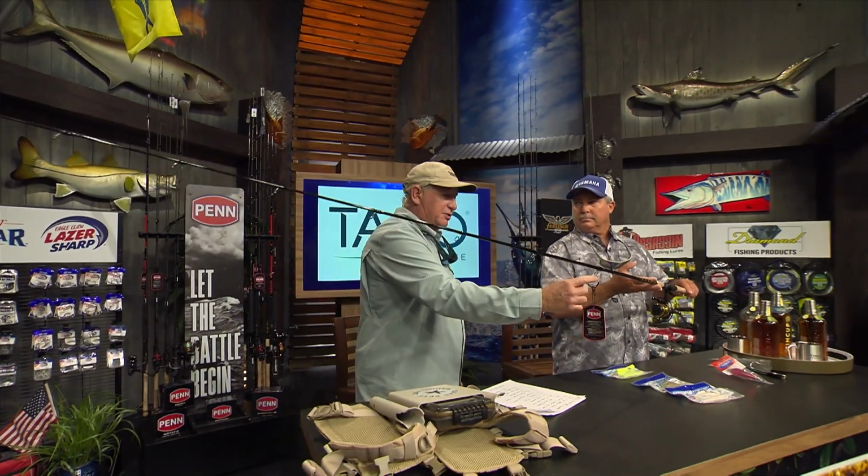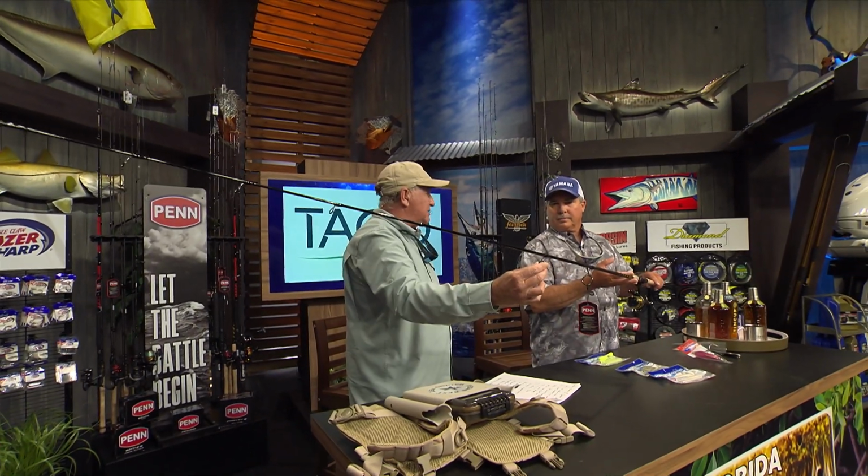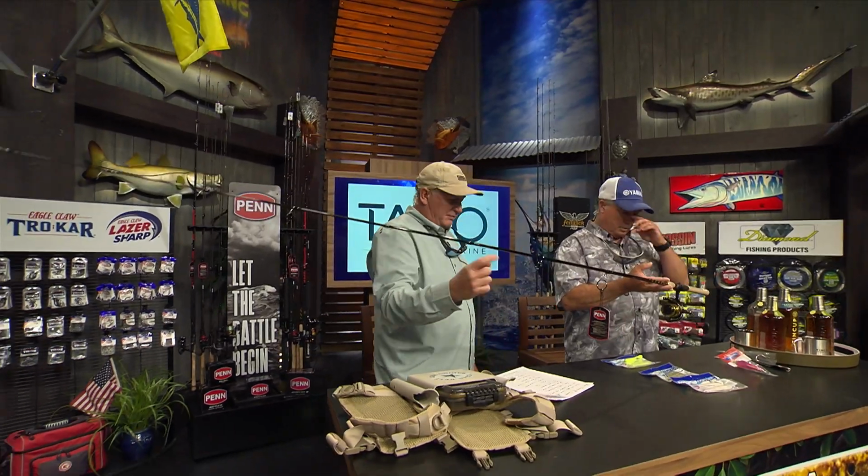What I like about it is it's got the Penn Dura guides, which are solid stainless steel guides. There are no little inserts to go popping out, which usually break or chip. Yeah, it's usually what happens.